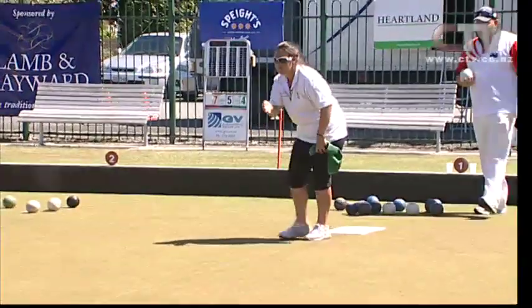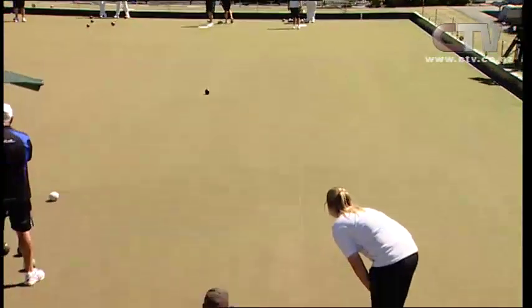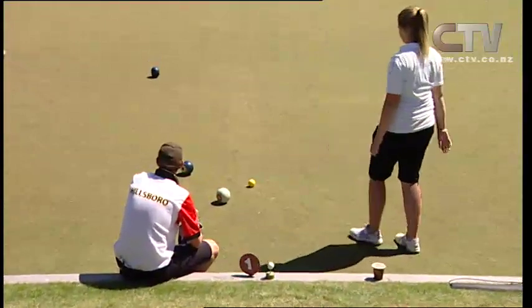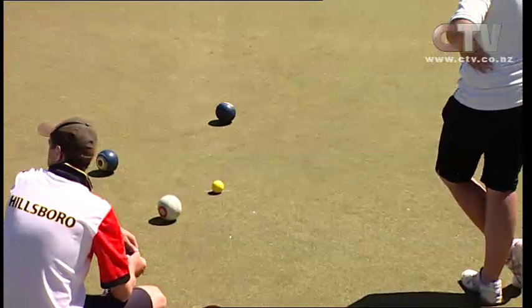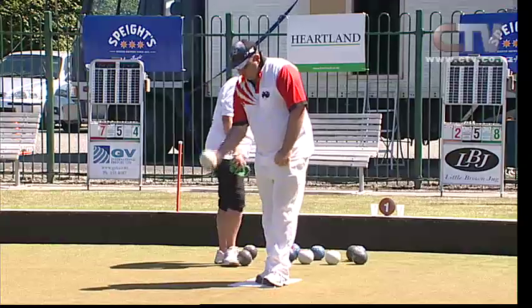And Boyd. Good. Come on now, all the way. Similar line to the first. How's the weight though? Just going to pull up short. Same bowl, buddy. Line was good. You can see that 2-metre mark there where the jack sits, the yellow canary.